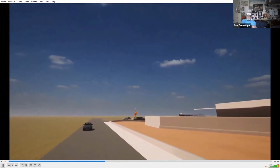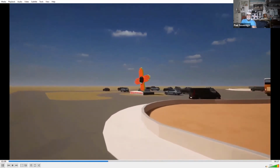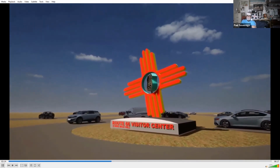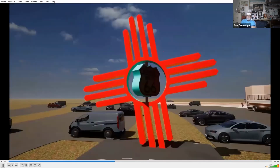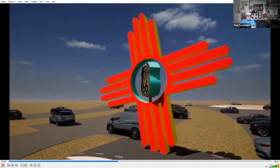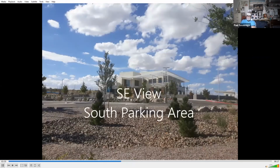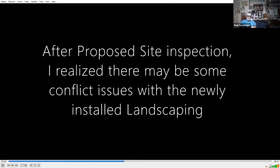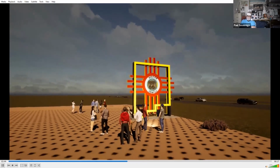However, after visiting the site, noting the newly installed landscaping and talking over the site improvements with the county project engineer, it became apparent that the landscaping would interfere with the original location of the piece, forcing a change of location to the north side of the property, closer to Central Avenue. In addition, cost estimates provided by sign companies in Albuquerque placed estimates for construction and installation of the piece at a minimum of $60,000 to $70,000. These projected costs were significantly over the original budget constraints for the project set by the county. It was determined this would necessitate major modifications to the design structure.